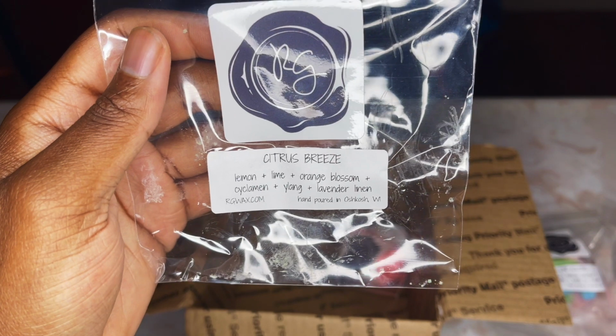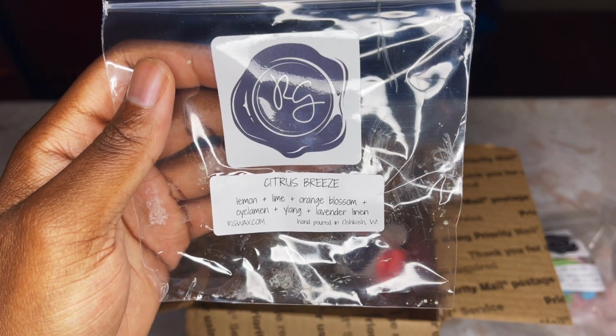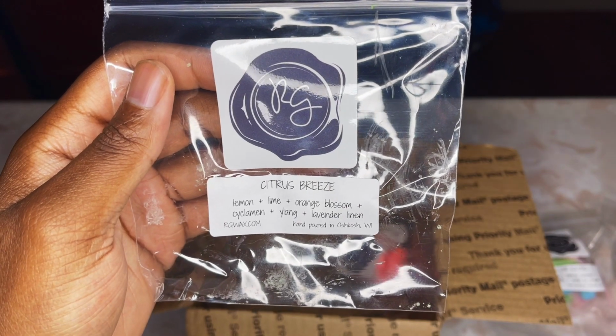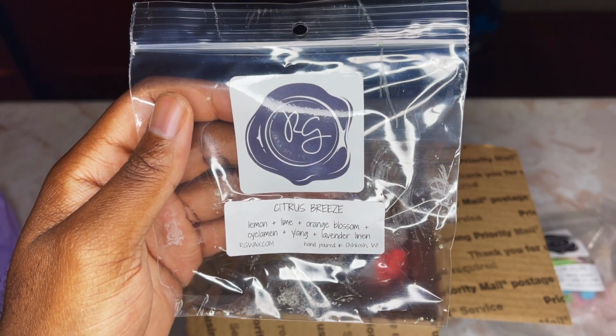And I do have a mini melter bag of this also. And I just was like, I need more. So I just got an extra muffin.